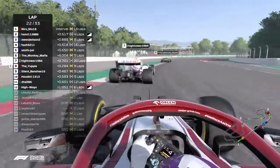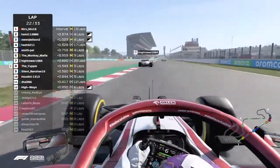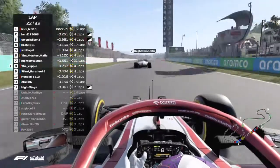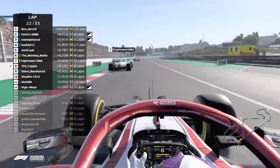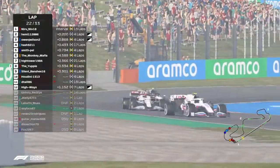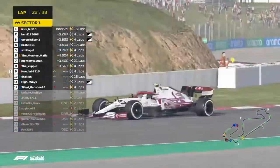We had a little three-way battle going between P6 and 8. We'll have a little DRS train going here. Monkey Mafia weaving to the inside, trying to break that slipstream as he's outside of DRS range. So Hightower will close that gap up a little bit to the P6 McLaren. Won't quite get it done, so he'll set himself up for a move later on.